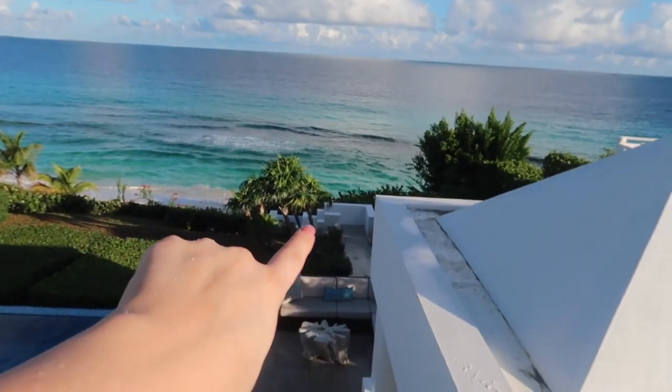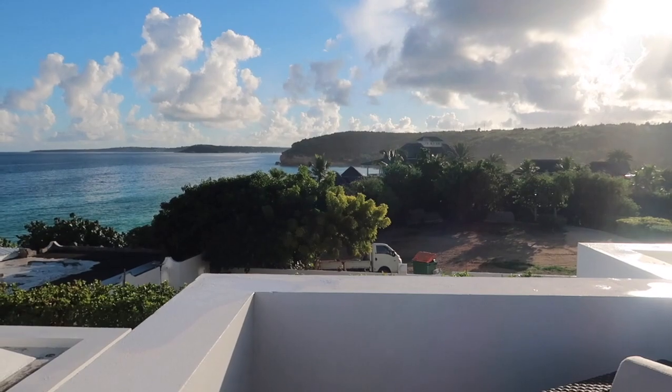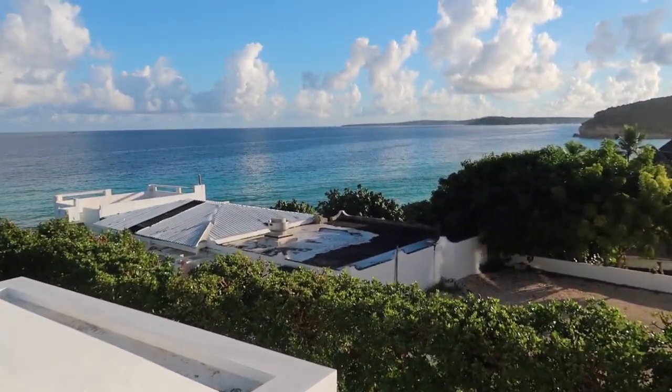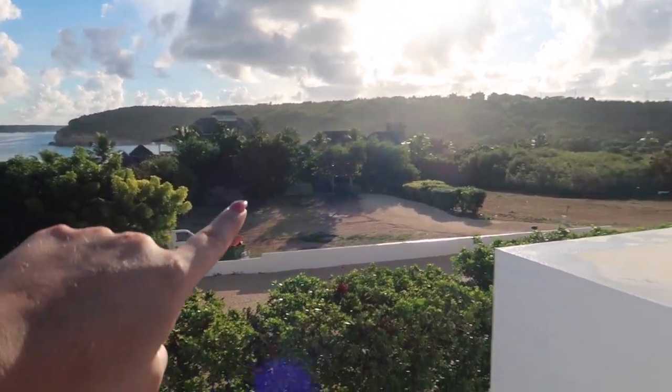I walked down that step and we went to the beach over there. But look at this canyon over there. It's absolutely stunning. That's a Santosha village that we toured yesterday, by the way.